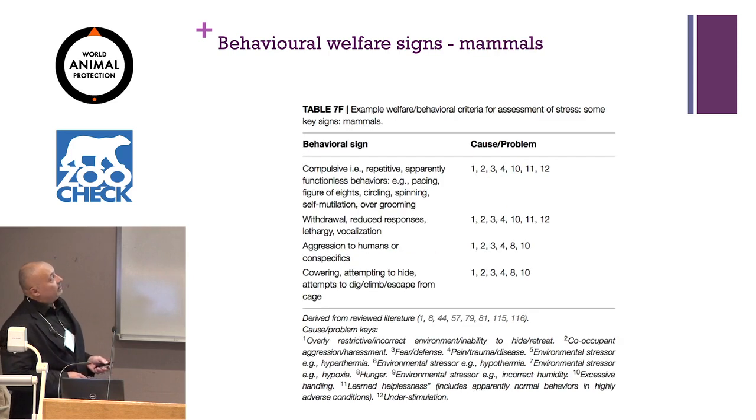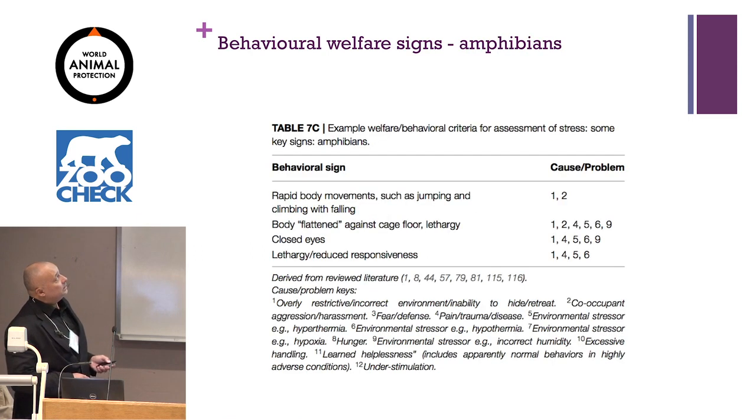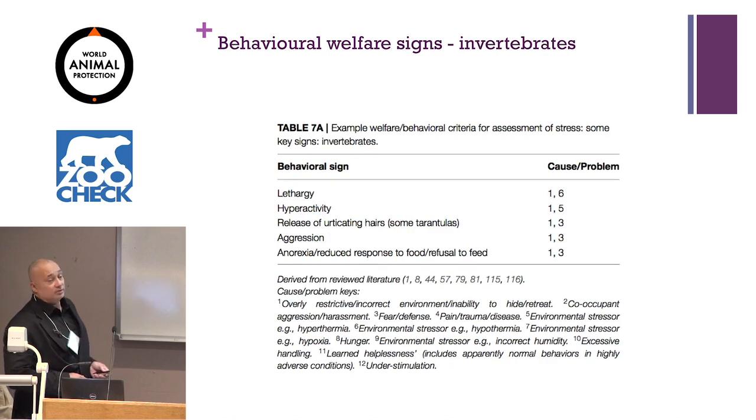Here's one for mammals, reptiles, amphibians, fishes, and invertebrates. Now, there aren't that many here for invertebrates. I don't want to give the impression that's because not much goes wrong with invertebrates. It's more a case of there's a limited amount of literature out there at the moment. But in time, I think you'll find that this list will expand significantly.